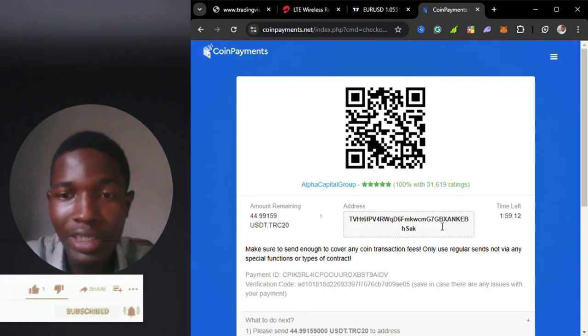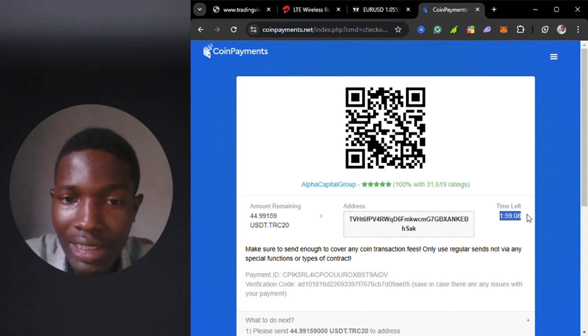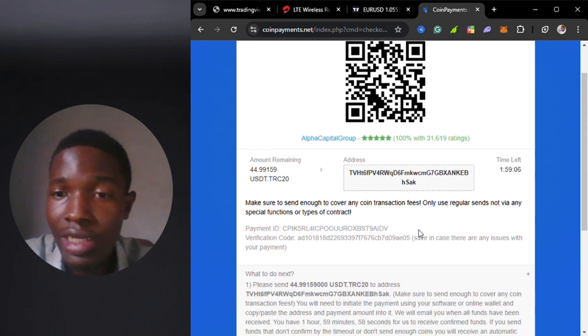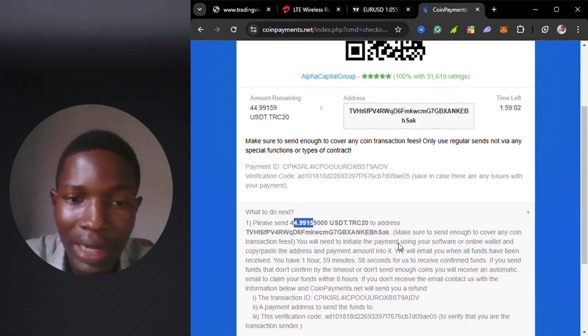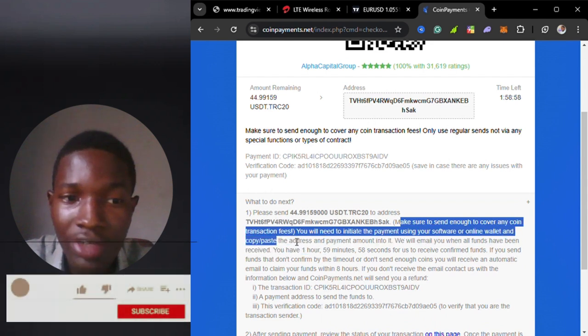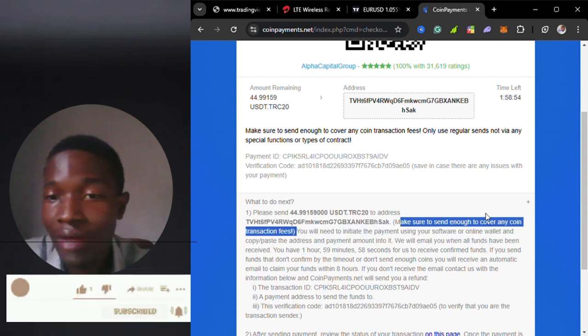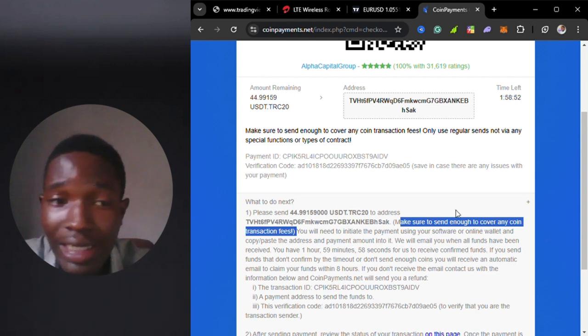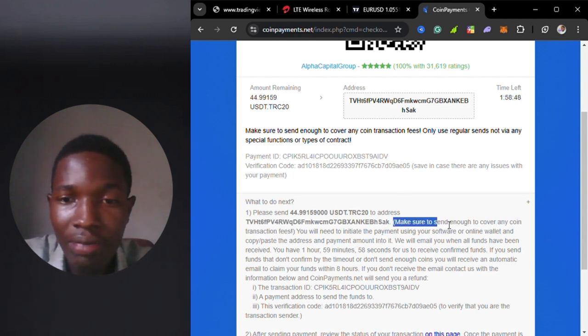You might even abandon it and end up losing your money just trying to get a Profem account. So you have to send it within this amount of time. What happens if you send less than 45, or if you send this exact amount? They might tell you something. You can see, make sure you send enough to cover any coin transaction fee. They are being charged a fee, so just send 45. If you can, send 46, just to avoid any issues.